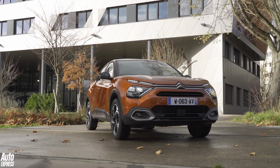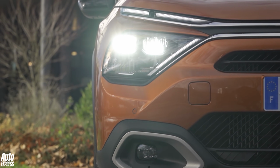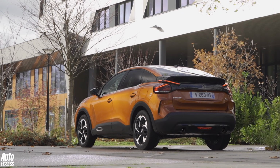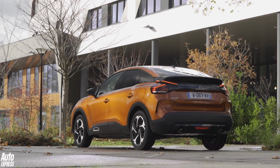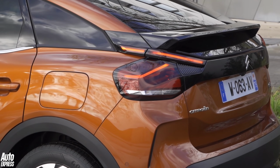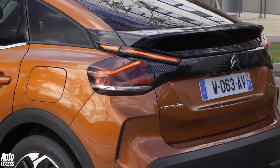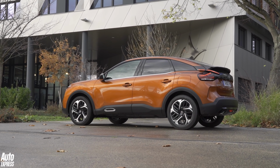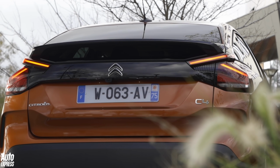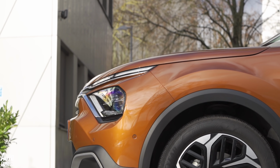There are 3 petrol engines as well, all 1.2 litre 3-cylinder PureTechs, producing 99 horsepower, 128 horsepower or 153 horsepower. And Citroen still believes diesel has its place, because it's offering not one version of the 1.5 litre motor, but 2, giving you a choice of 108 horsepower with a manual gearbox or 128 horsepower as an automatic.